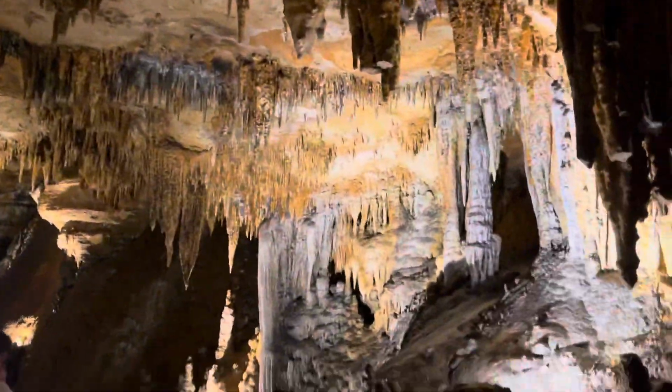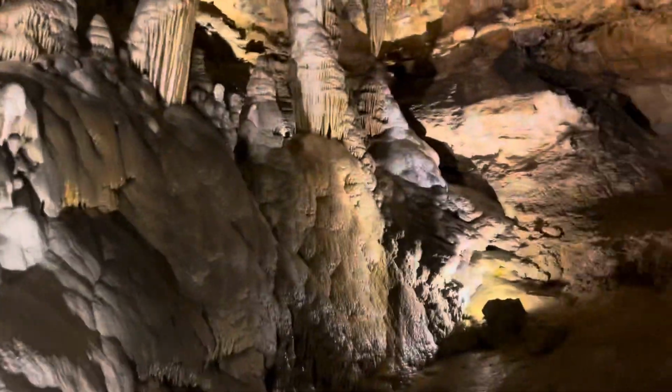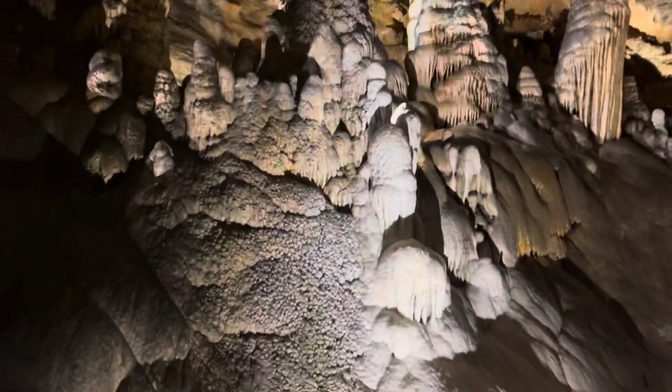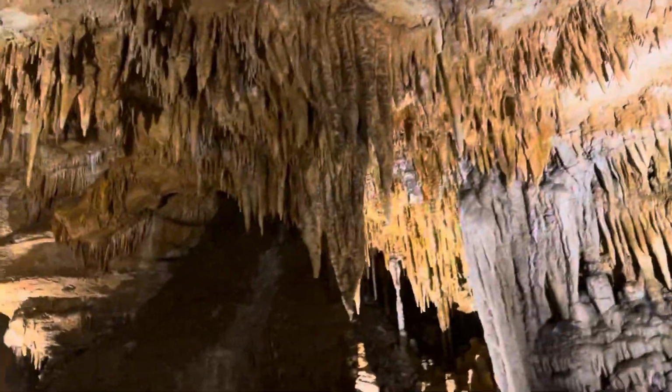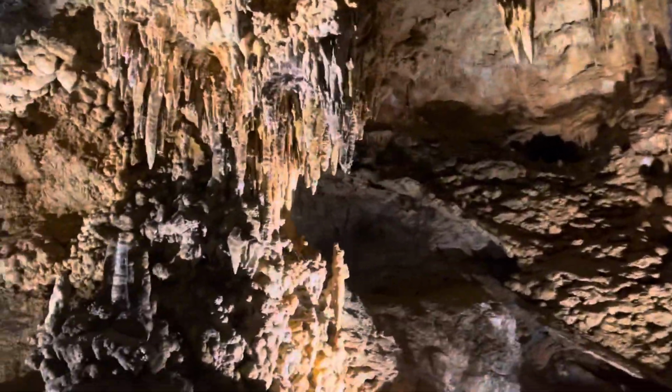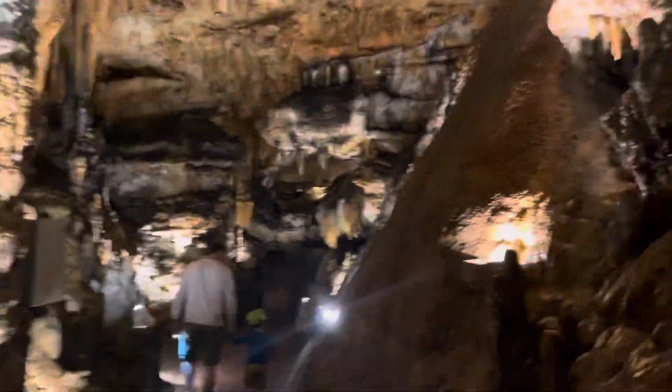Three natural colorations are represented by the different types of minerals collected by water. The white is calcium carbonate in its pure form. The reddish-brown is iron oxide, and the grayish-black is manganese oxide. Any green color today is an algae growing due to moisture near a light source.